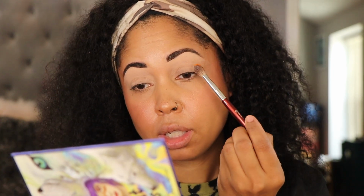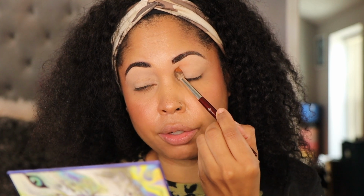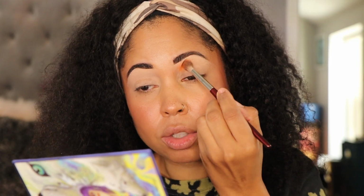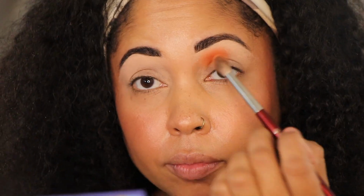I don't know where to start. I do. I'm gonna start with the shade Mesa. Mesa is the orange by Looxi, orange matte. And so starting with Mesa on a fluffy brush, let's just take it and we're gonna put it in the transition area on the front part of the eye, or the first half. Using this shade to set in my primer.